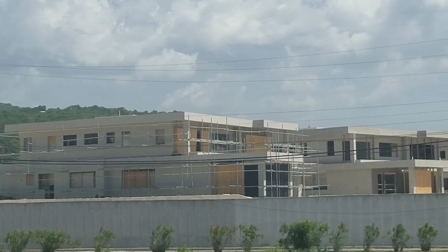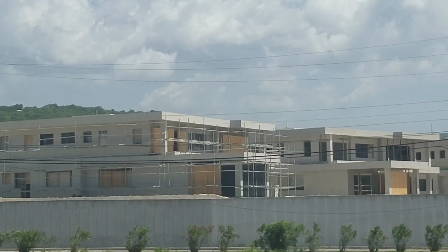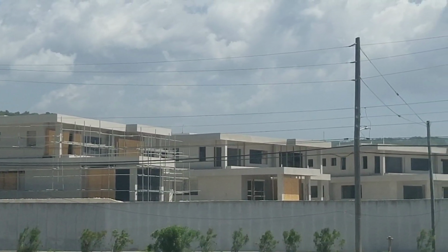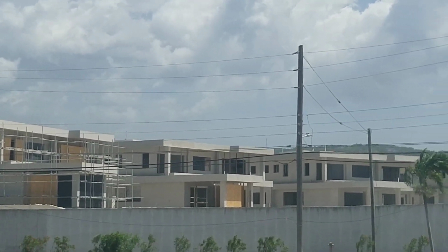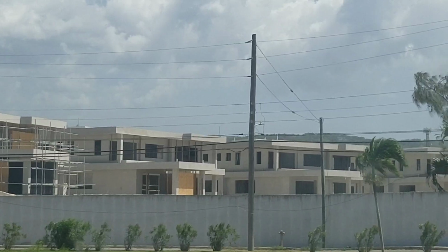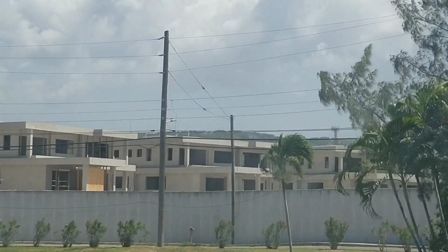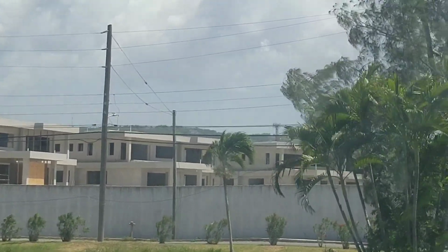Today we are in Runaway Bay, which is in St. Anne, Jamaica. We are giving you an update on the Palm Beach villas. Very nice villas in Runaway Bay. And Runaway Bay is on the north coast of Jamaica.